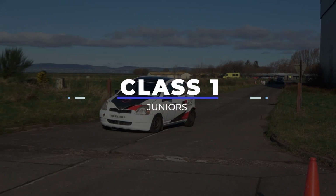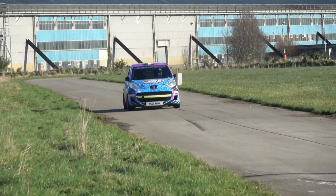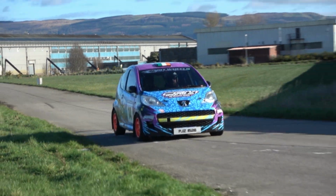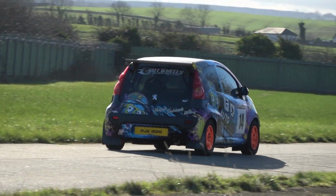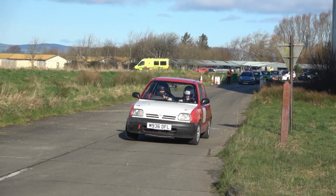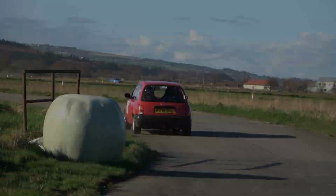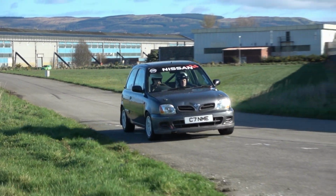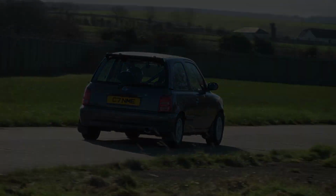Now let's look in depth into the class runners over the first stage. And the quickest of our junior runners over the first stage is Rhys McElhinney in his little Peugeot 107. He leads the class by 1.2 seconds. Second fastest is the Micra of Jake Miller. And just 1.7 seconds behind Miller and 2.9 off leader McElhinney is Caelan Lancashire in 3rd.